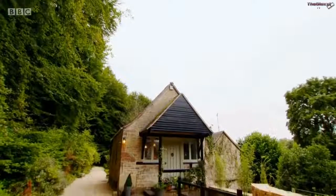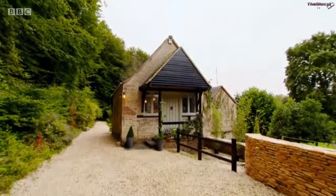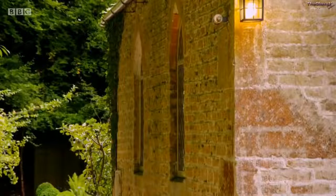The location itself, I think, would be the big problem for us. It sort of feels quite isolated, and I think it's fine on a reasonable day, but on a cold, wet, rainy day, I think we'd probably feel a bit trapped inside the property.